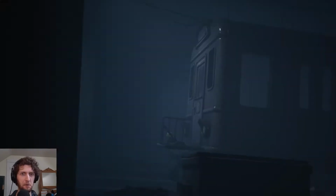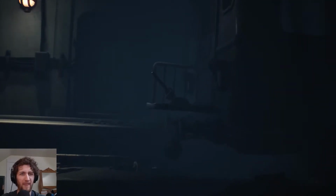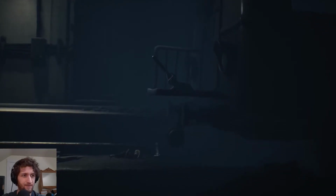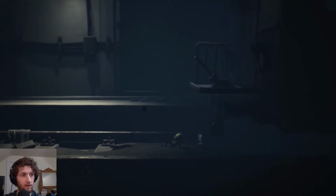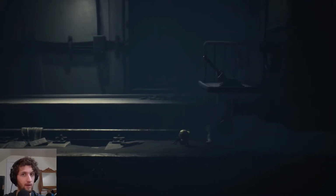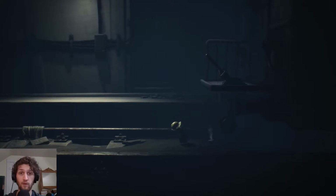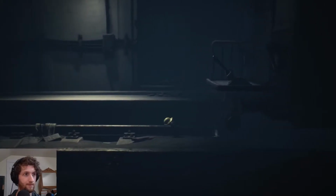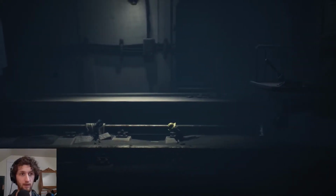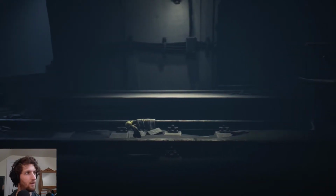Where are we going? That didn't look like it felt too good. And our remote's busted. That's not good. At least we still have our hat. Yeah, the remote's busted. Is that six? Leading me? Okay, cool.